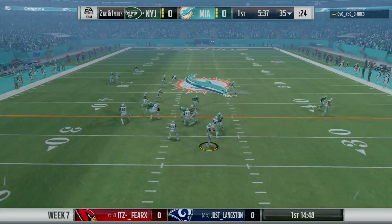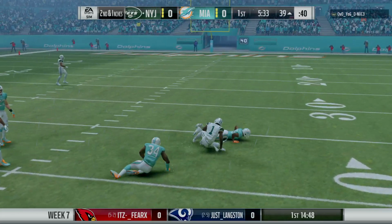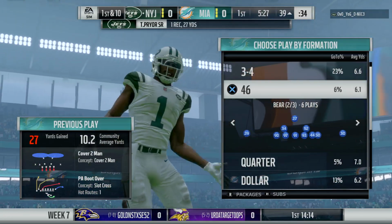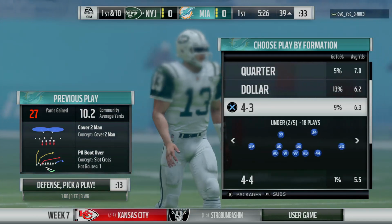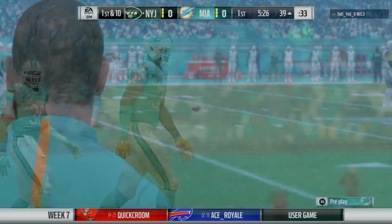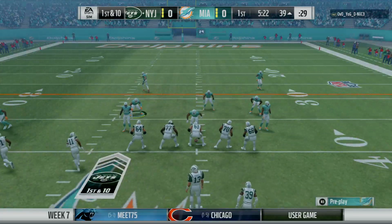On play action, they'll throw. And the connection is made to Terrell Pryor. And he's taken down, but not before he gets this into enemy territory across the 40. A very solid gain of 27.